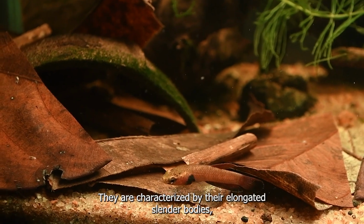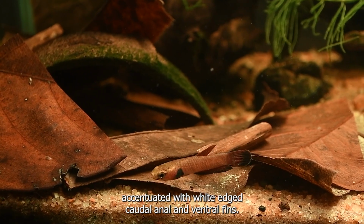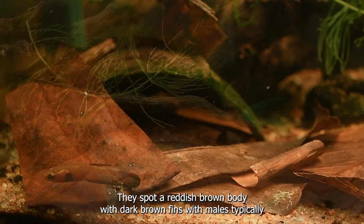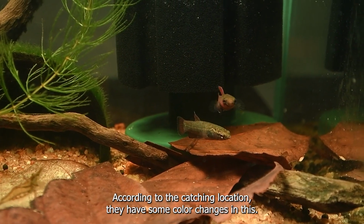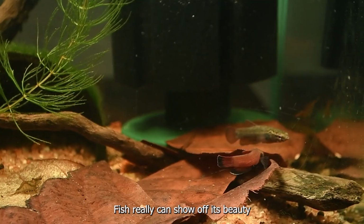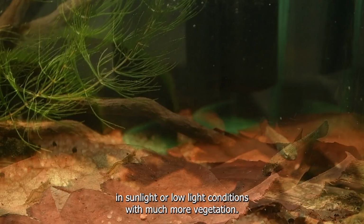They are characterized by their elongated, slender bodies, accentuated with white-edged caudal, anal and ventral fins. They sport a reddish-brown body with dark brown fins, with males typically exhibiting more vibrant colors than females. According to the catching location, they have some color changes. This fish really can show off its beauty in sunlight or low light conditions with much more vegetation.